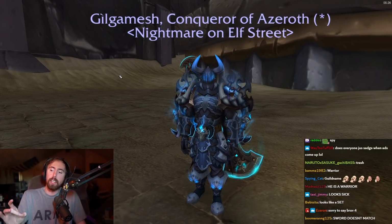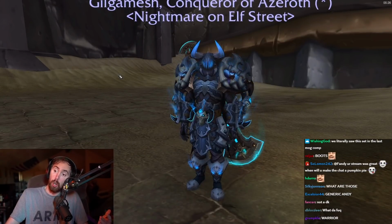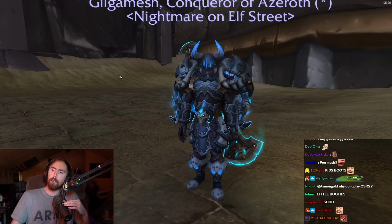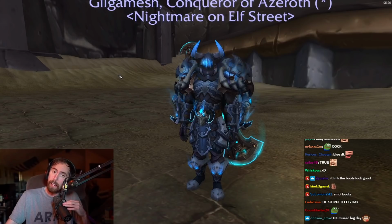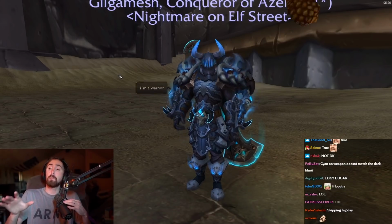These little booties that you're wearing with these massive shoulders. If this dude was trying to walk around, he would fall over if a strong wind pushed him the wrong way and he wasn't ready for it. This is some weird stuff.